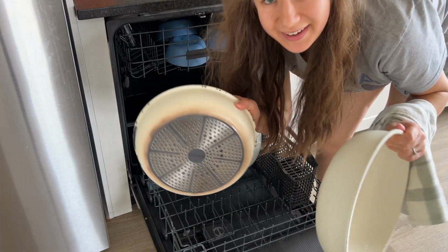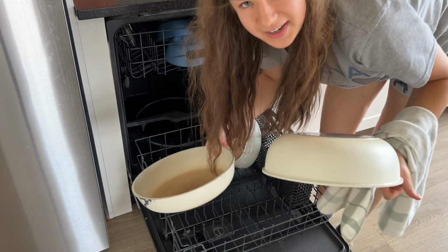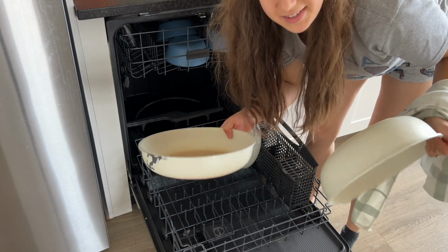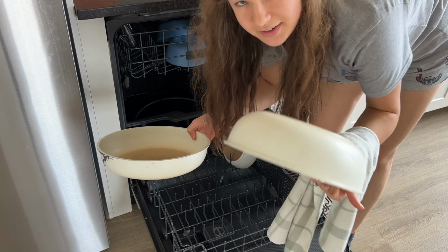I don't know. These pans, best pans ever. They have the detachable handles. I got these off of Facebook Marketplace for $34 and best decision ever. Like, these pans are amazing. If you're considering getting them, do it.